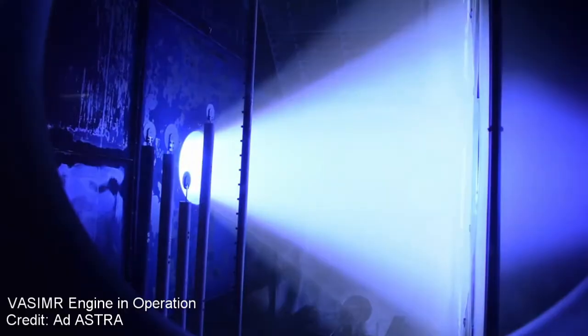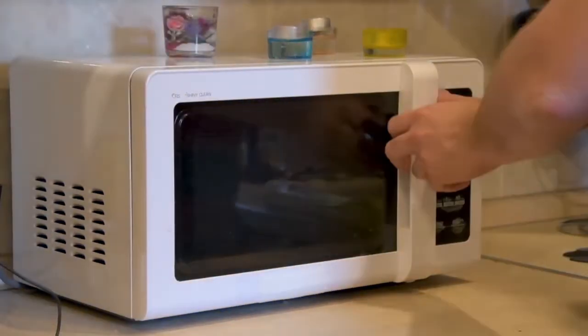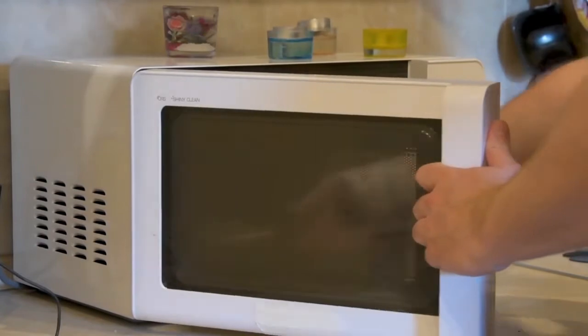We begin our journey with the Variable Specific Impulse Magnetoplasma rocket. Wow, that's really a mouthful. It might sound kind of confusing, but actually, it's not much more than a microwave oven. If you've ever left something like sauce in the microwave, you may have noticed that if you left it in there a bit too long, it does create some rather explosive results.